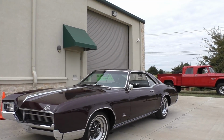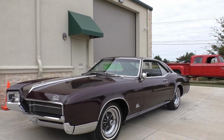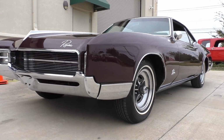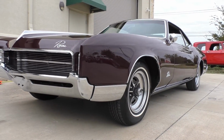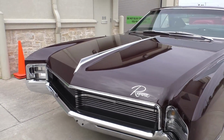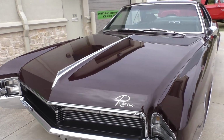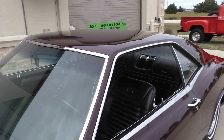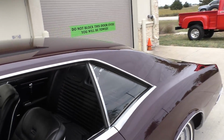I'm going to walk around and tell you about what we know about it as we walk around, but I would tell you this car has clearly led a pampered life. They're only original once, as they say, and this car is just really sweet. I've studied it, I've spent some time with it. We're going to get to the interior and we'll share that with you as we go along here.